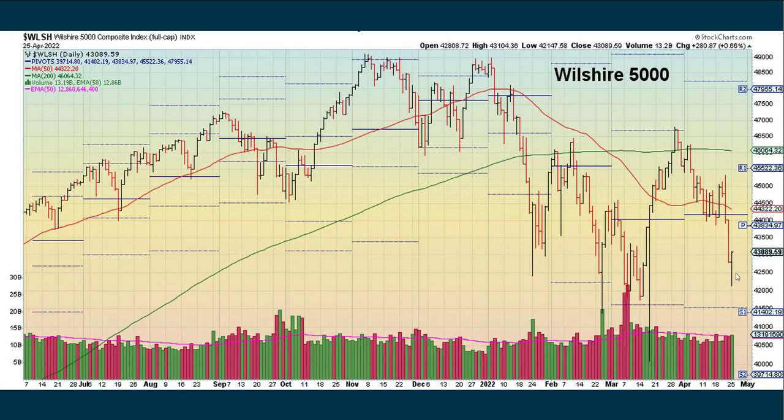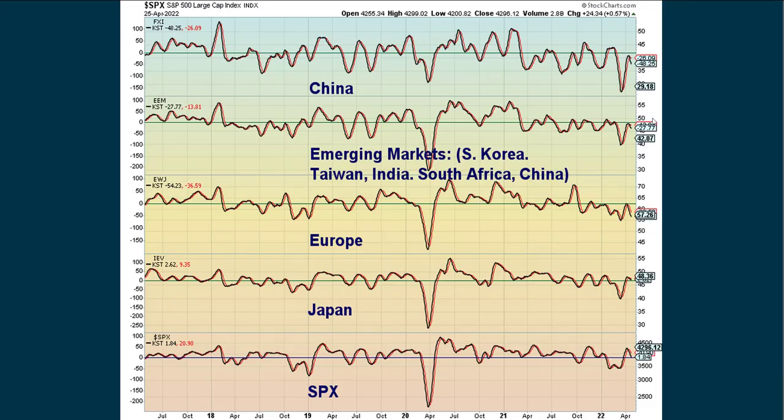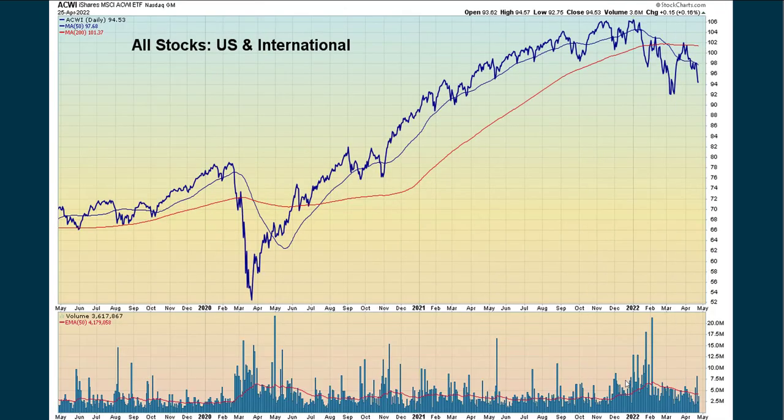The Wilshire, it had a bit more of a bounce. It was up 0.2%, but a little bit more damage has been done to this than the NYSE composite. Internationally, China just getting hammered, as well as other Asian stocks, European stocks, US stocks. Everything is pretty much down right now. Here's our all stocks, which advanced just a little bit. There's a slight uptick right there.